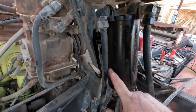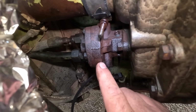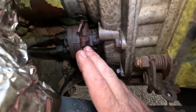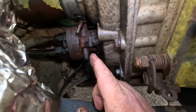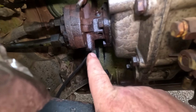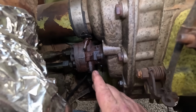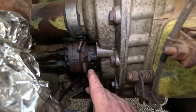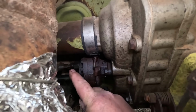Now out of that filter goes to a line that goes underneath, and that goes to this fuel pump. This fuel pump is driven mechanically off the engine. It's a gear drive unit, not a diaphragm pump, so they're pretty reliable. But they do have, right here, a pressure relief valve. It's possible that pressure relief valve got stuck open. For now, I'm hoping that didn't happen, and we're going to keep following where the line goes out with pressure.